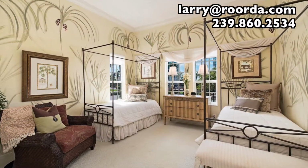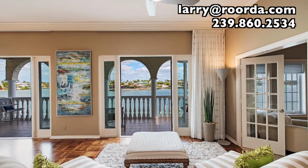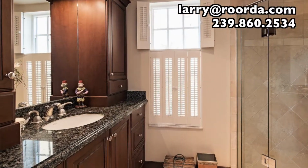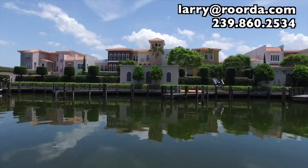At over 2,500 square feet, 3 bedrooms with a den, and a great room with gorgeous bay views, you have ample space to host friends and family while simultaneously enjoying peaceful moments. If you love the water, you'll love this home.